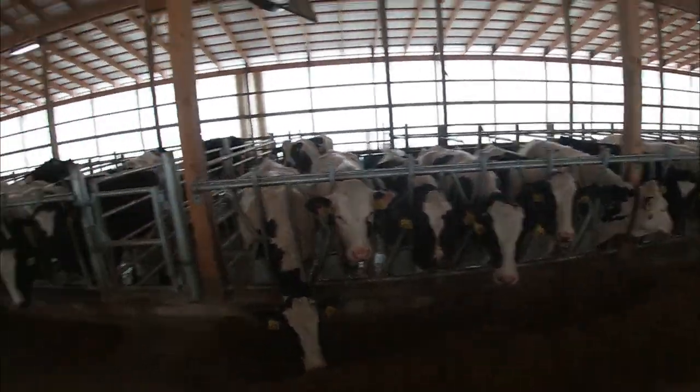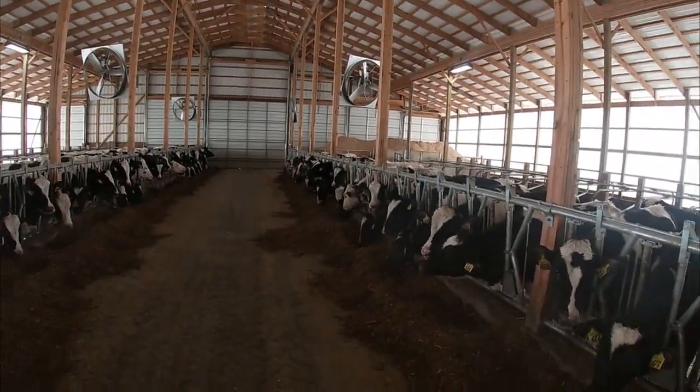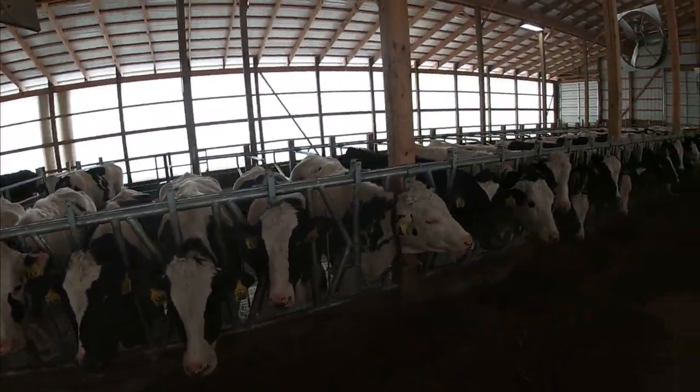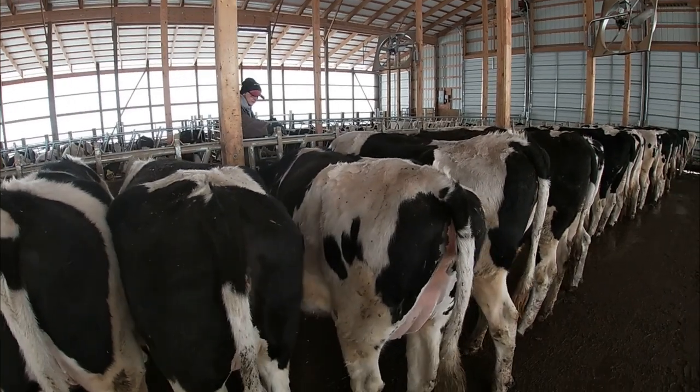And then we gotta mark some that go from pen 4 to pen 5. And then we'll end up moving some from pen 3 over to pen 4. Keep them in separate groups because different ages and different sizes, we don't want them to have to compete with bigger cows. So that way they all get an equal opportunity. 546.